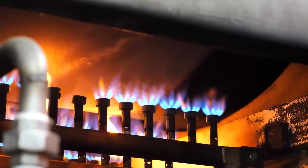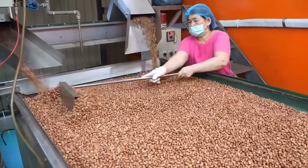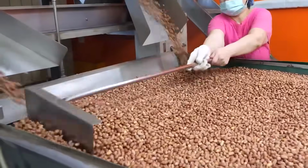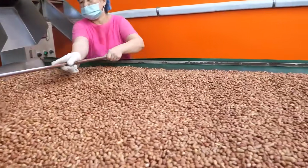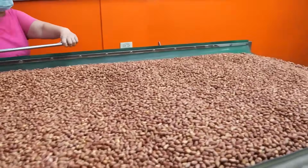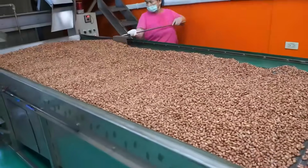Achieving such a fine consistency is essential for the creamy texture that many consumers expect from peanut butter. For crunchy peanut butter, the process is slightly different. In these cases, a portion of the peanuts is coarsely ground and set aside before the final blending stage. These larger peanut pieces are later mixed into the smooth paste to create the characteristic crunchy texture.